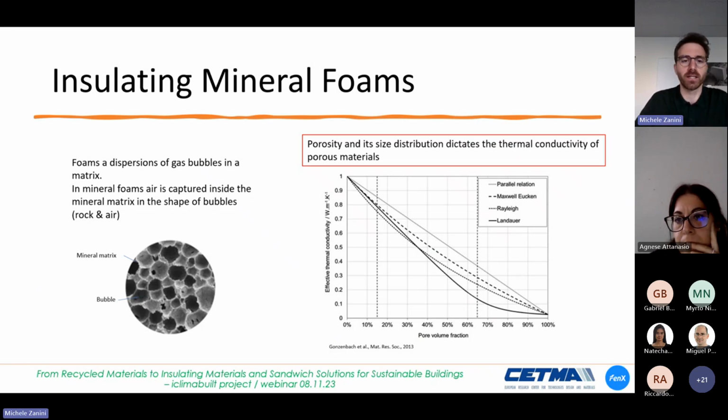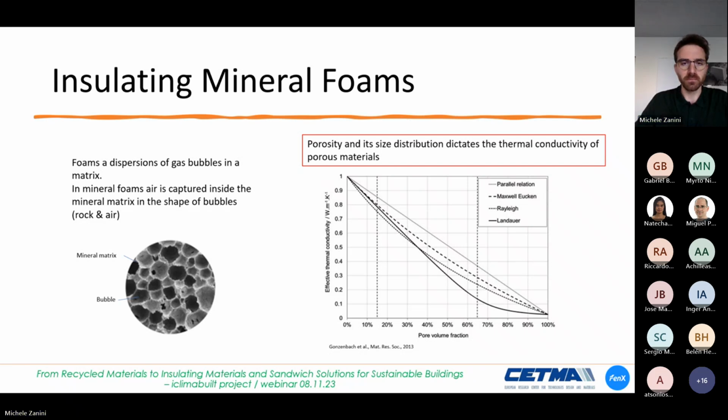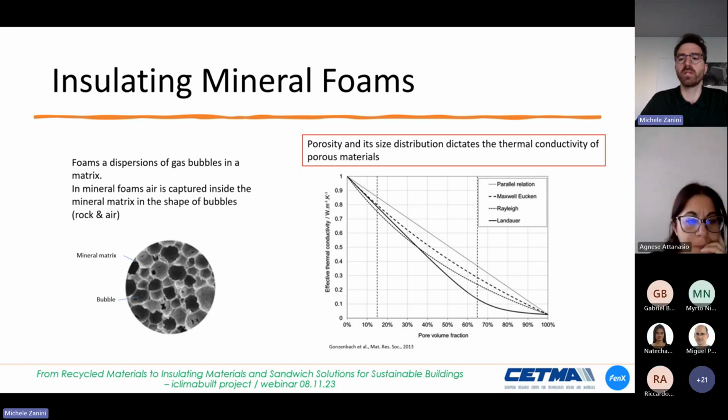And here you can see a literature example of a mineral foam where the matrix is a mineral, and the voids are the bubbles. And very interestingly, as also Miguel showed in a former presentation, you can observe from literature that the porosity and its size distribution is extremely important to determine the thermal conductivity of the porous article. So the higher the volume of pores, the lower the thermal conductivity. For having insulating materials, it means that we have to introduce a lot, but really a lot of gas, right? So the porosity can go very quickly beyond 80 and 90 volume percent.